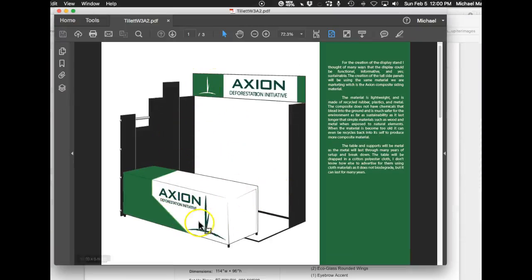This branding has two different logos, or presentations of the logo, so that's a little questionable. I would try to keep it as consistent as possible. As far as the materials go, I think you did a good job.